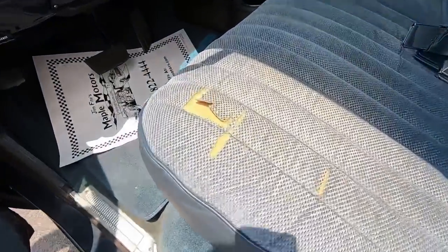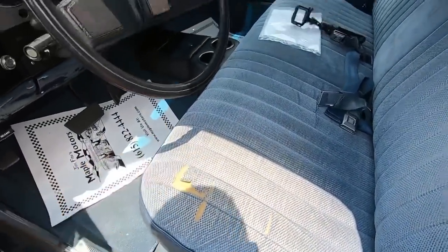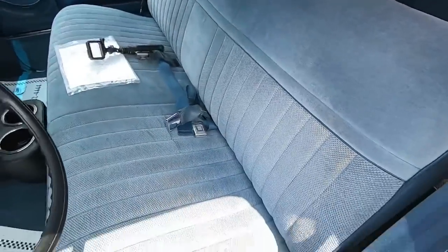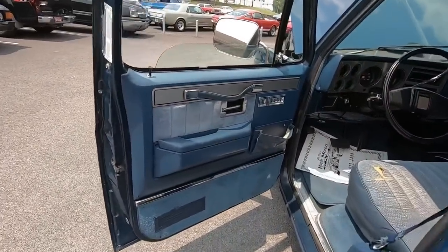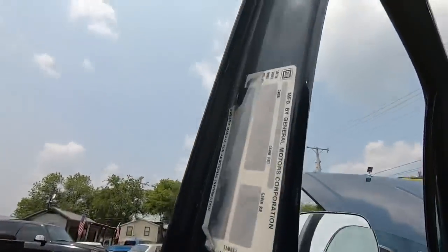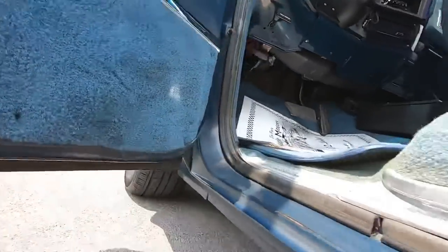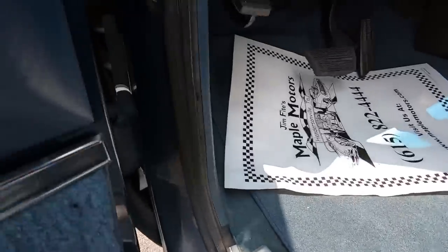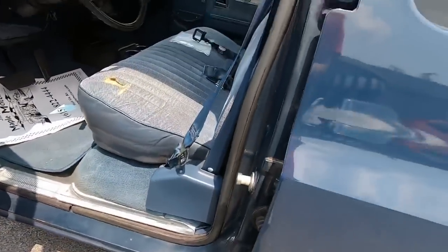You do have a spot in the seat that's weak. See how thin it is right in there. The rest of the seat looks pretty good. That needs to be fixed. Door panel on this one, a little wavy at the bottom, but overall it's in good shape. See the carpet there is a little wavy. The jam looks awesome. Carpet looks good. It's a little stained on this side right there. Probably somebody spilled their sweet tea in the floor.